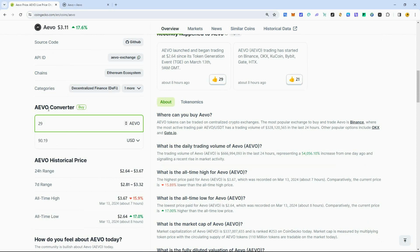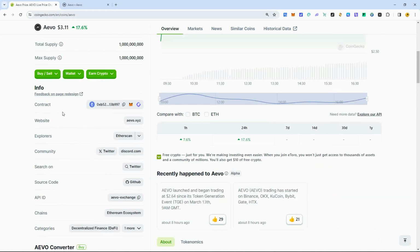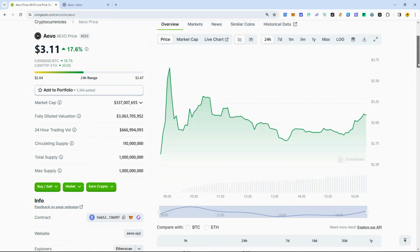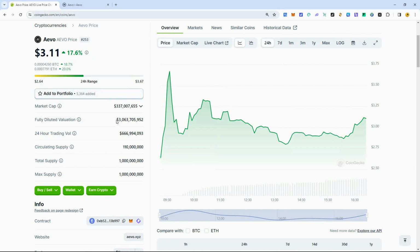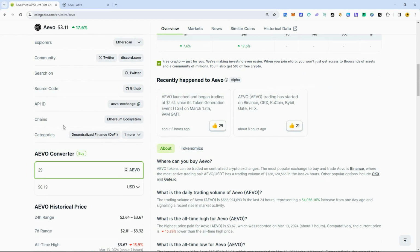So not too bad, and I do think that Aevo could potentially do what Uniswap did with their Uni token, to where when the Uni token airdrop first went live, it was trading for around these same prices, a $2 to $3 range. And then over the course of a few months, it went up to as high as $20 to $40. And I do think that Aevo could potentially do the same thing. I think a 10x is pretty likely within the next 6 months. So if this does 10x, it's $900, I'll take it.